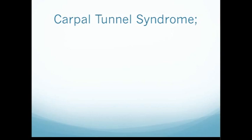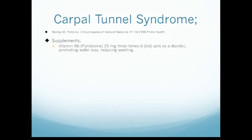Carpal tunnel syndrome, taken from the Encyclopedia of Natural Medicine. Supplements: vitamin B6, pyridoxine, 25 milligrams 3 times a day, acts as a bit of a diuretic, promoting water loss, thus reducing swelling. Vitamin B2, riboflavin, 10 milligrams a day. Bromelain, 250 to 750 milligrams twice daily.